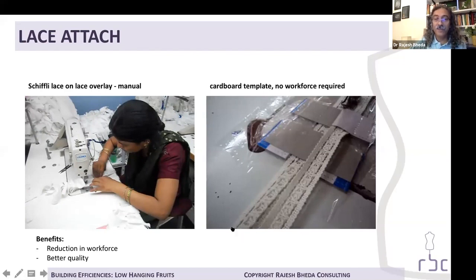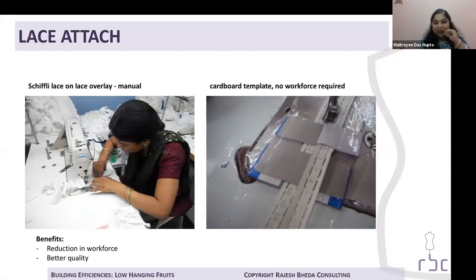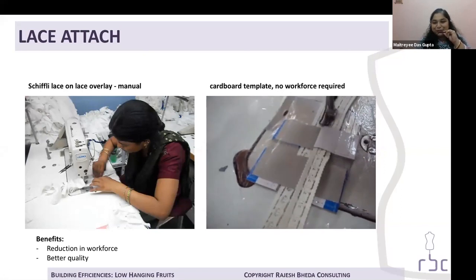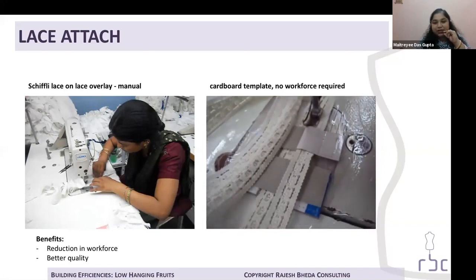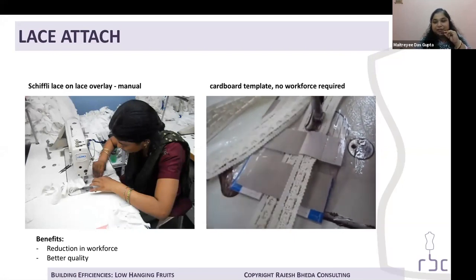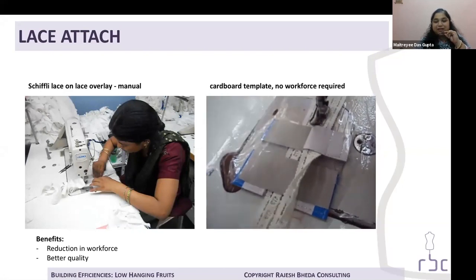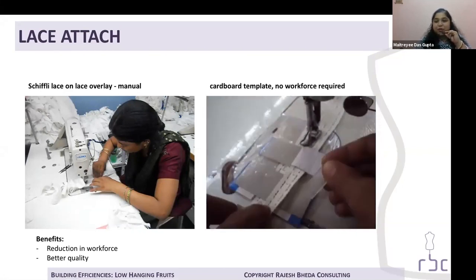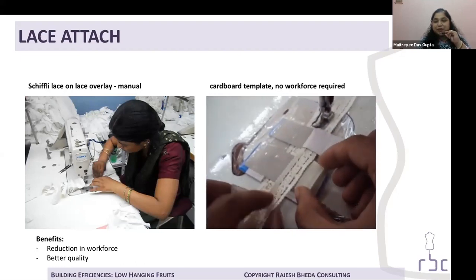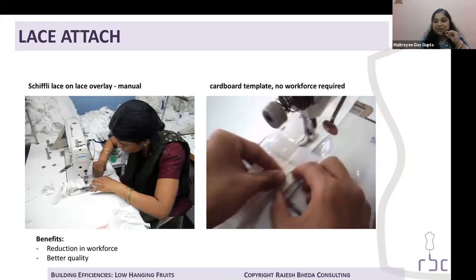These are guides through which the lace is moving. If you look at it, it's very simple. We call it jugaad. In the Desi language, it's called jugaad. But if you look at the productivity and the quality, it makes a tremendous difference. At times it's not always technological upgradations; at times it's just simple innovations that work really wonders.